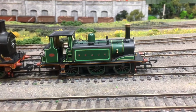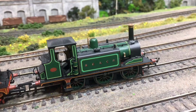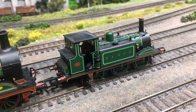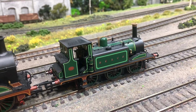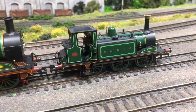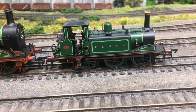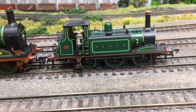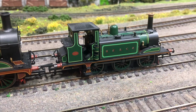The next example is one which is quite interesting. This is one of the London, Brighton and South Coast Railway Terriers, but it's one that was sold out of service and found its way to the South Eastern and Chatham Railway for use on a particular branch line. Resplendent in this slightly simplified livery, this is the Hornby version of the model. Now, there's quite a history with this.